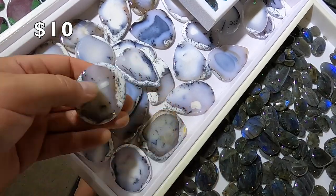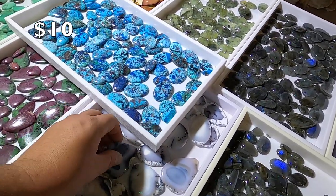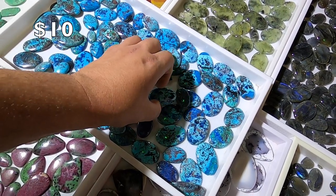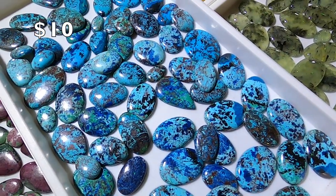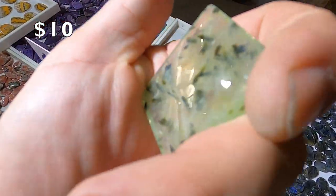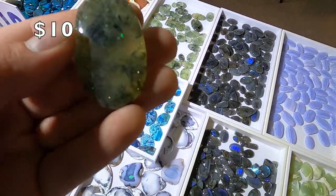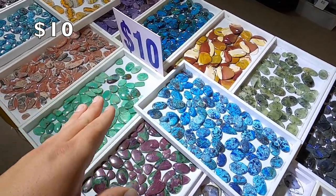Here is some dendritic agates, $10 each. Some more of the shattuckites, definitely some nicer colors and some nicer polishes on this material compared to the $5 materials. Some beautiful prehnite from South Africa. I used to think that it was tourmaline that was inside of this material, but then I found out that it's epidote. Some of these have polished saw marks on the back. Most Americans don't use an open back setting in their silver, so that would probably get covered up anyway. I actually leave a lot of my cabs, the backs of them, like a satin finish.